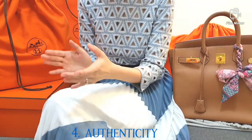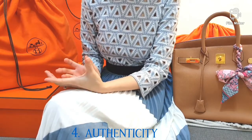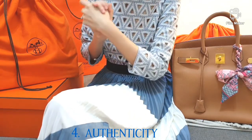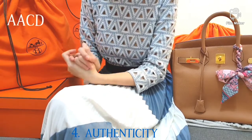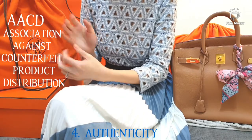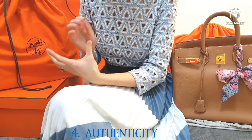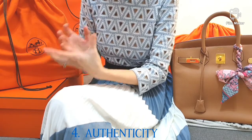Do your research on the store before you enter. Look at the reviews and online feedback. Buying from a trusted and reliable source will put your mind at ease. For example, in Japan, I tend to purchase my vintage luxury from shops with the AACD logo on the shop front, which stands for the Association Against Counterfeit Product Distribution. Such organizations like the AACD prevent the distribution of counterfeit products and create a reliable marketplace for the consumer.